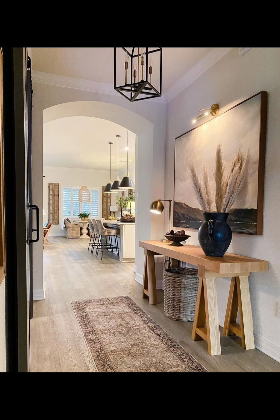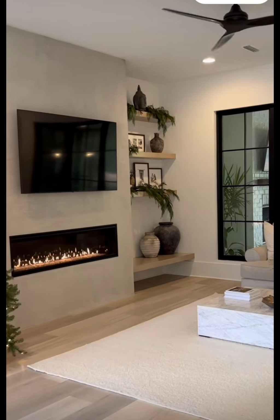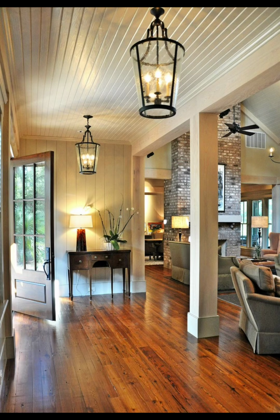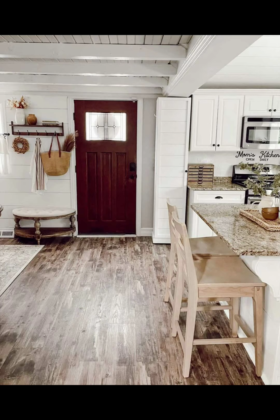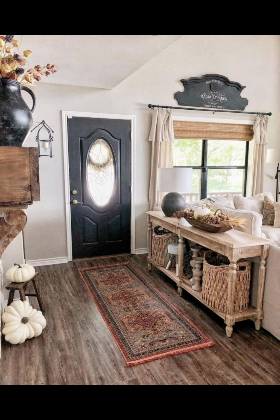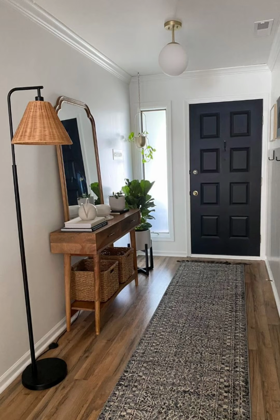Create a smooth transition from your entryway to the living room by keeping things simple and connected. First, choose the same flooring throughout the space to make them feel like one big area. Use similar color schemes to tie everything together. Skip bulky furniture or big dividers at the entrance. These can make the space feel cramped.